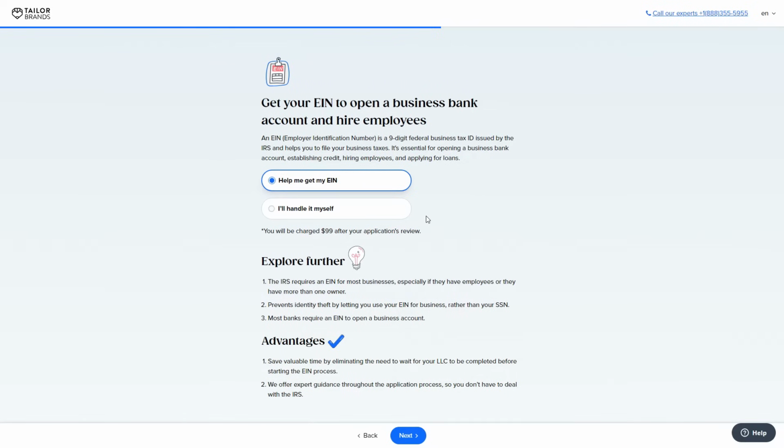Then Tailor Brands will offer to help you get your own EIN. So if you do need help getting your own EIN, you will be charged $99 after your application is reviewed. After you've chosen, you can then go ahead and click Next.